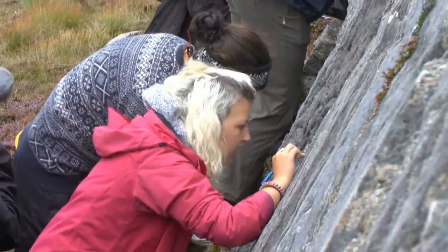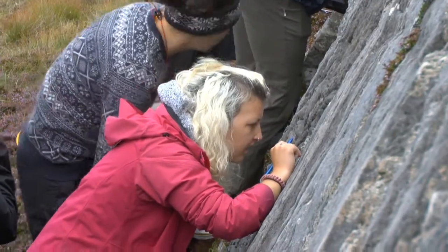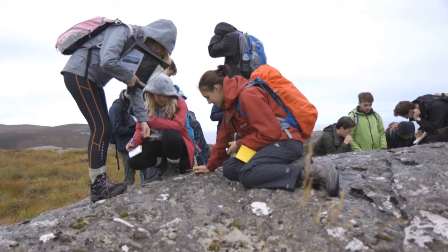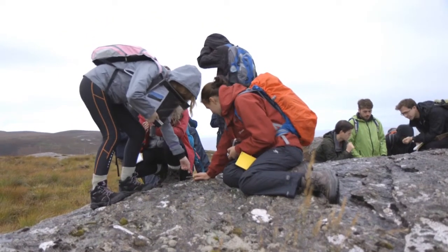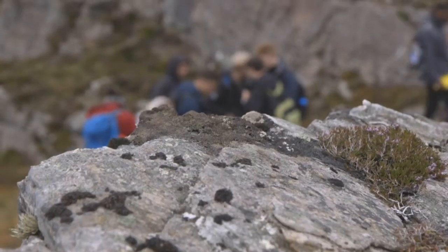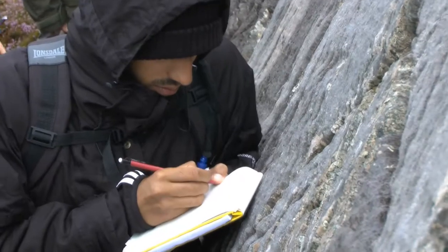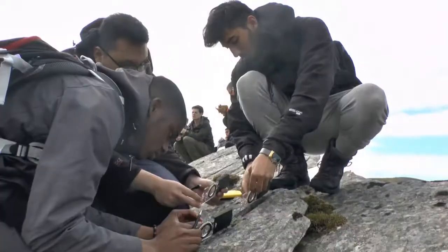Because you see on the lecture slides a diagram or whatever, and it looks perfectly how it should, and then you come out here and you just look at it, it doesn't really look like anything, and then you pick out a few things. It's like, oh yeah, that's what it is. Yeah, because it always varies from what you get in the textbook and what you get in the field, such as weathered surfaces, certain folds. It's always a lot easier for you to take in the information when you can see it.